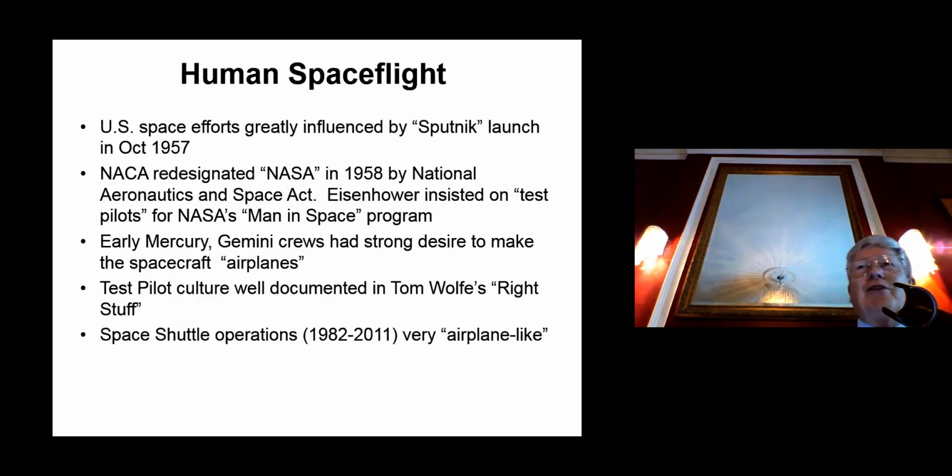October 1957, about half the room was probably alive when that happened, the other half was not. For the folks that were not on the planet yet, this was a tremendous culture shock to this country. And I still remember that. I was 7 years old when that happened.